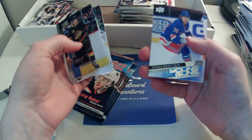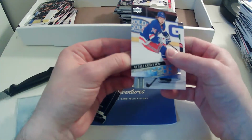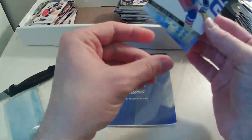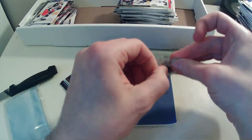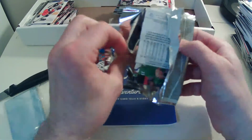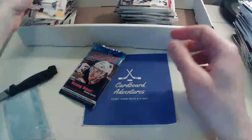And we got the wrong Rangers Young Gun. Vitaly Kravtsov. 15 points in 39 games for Hartford in the AHL. We're down to our last 2 packs. And we have a Ryan O'Reilly Portraits card.